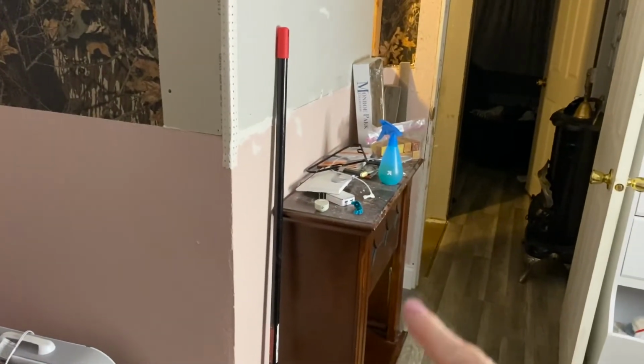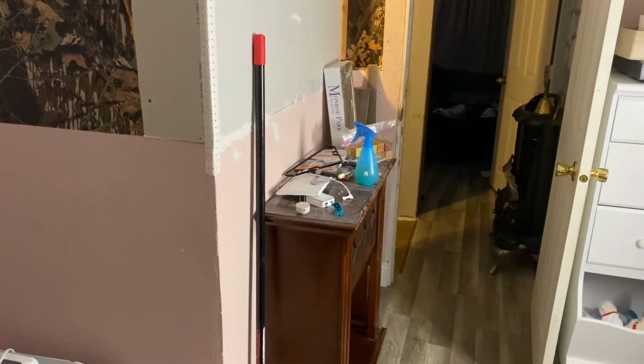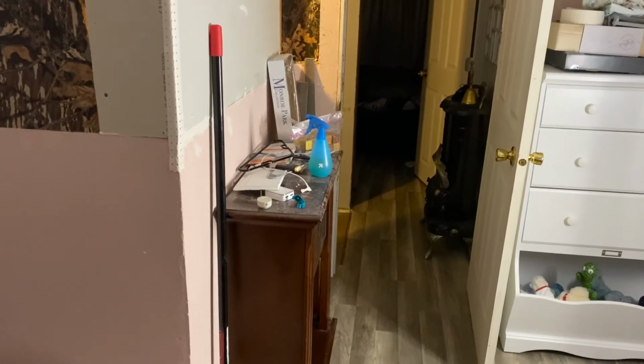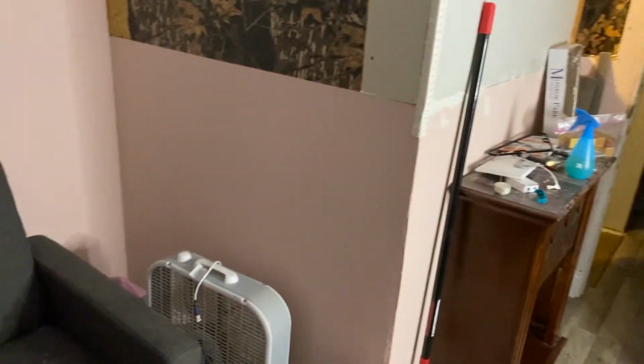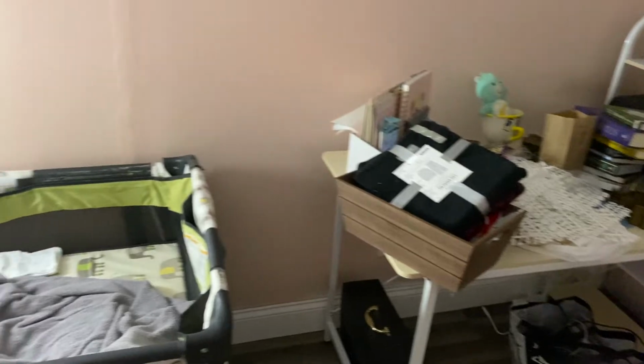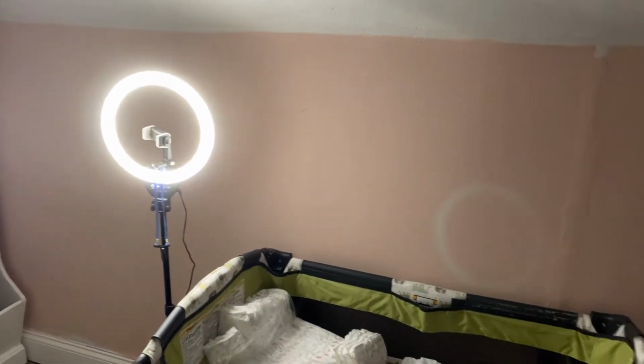This thing is not staying in here. It's going into my room as soon as I find a place for it. But yeah, so this is what we're working with right now. Obviously I need to finish painting and organize my desk and stuff, but yeah, so there we have it, guys.